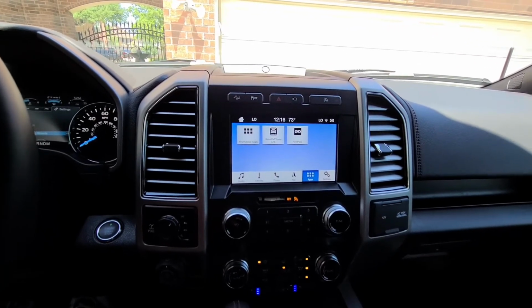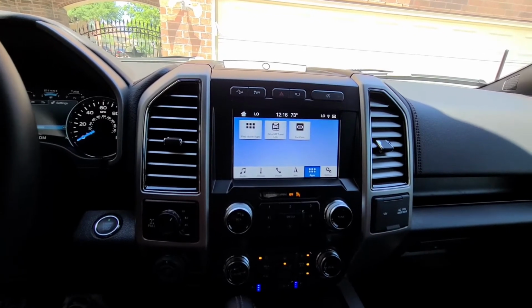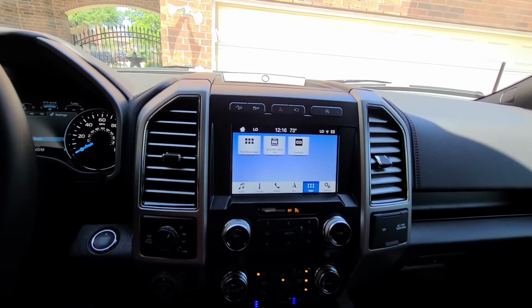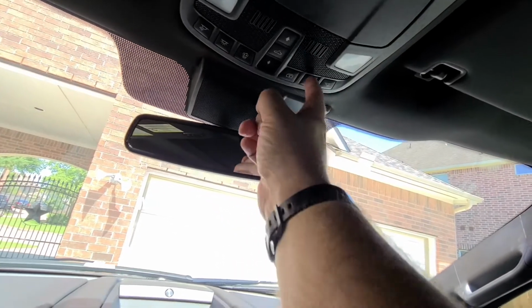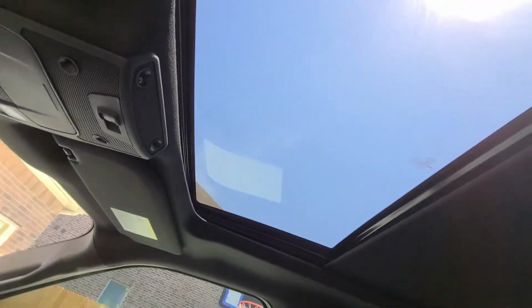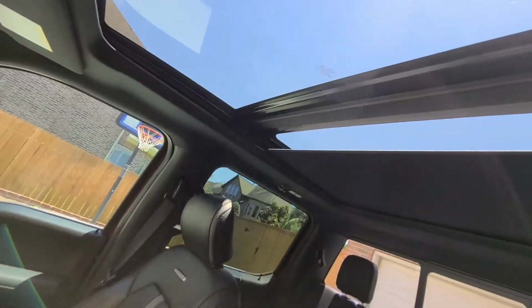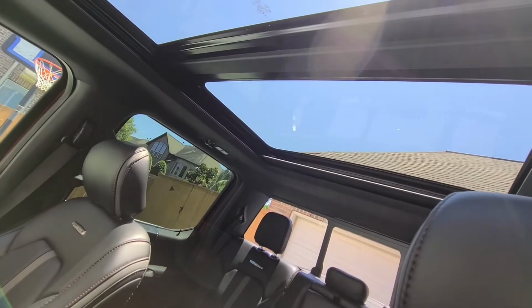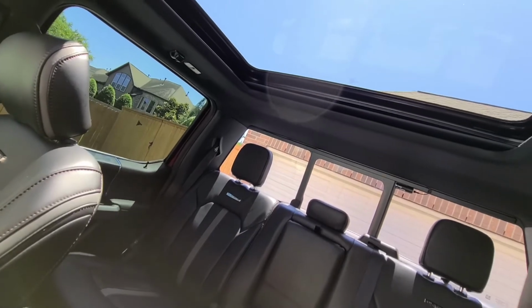But then the glass roof is actually really nice, which that's really hard to show on the video, but it's pretty much the entire roof of the entire truck. So which all you have to do to open it is press this button right here, and then the whole roof of the truck opens up. Well, I'm sorry, you have to press it twice. It opens the front half and then you open the second half.